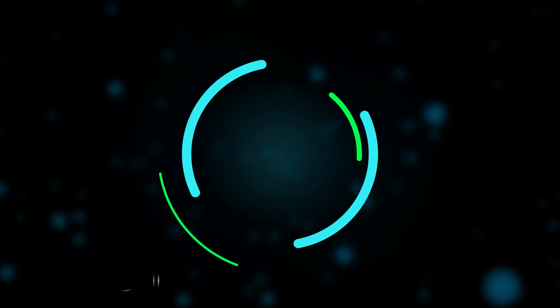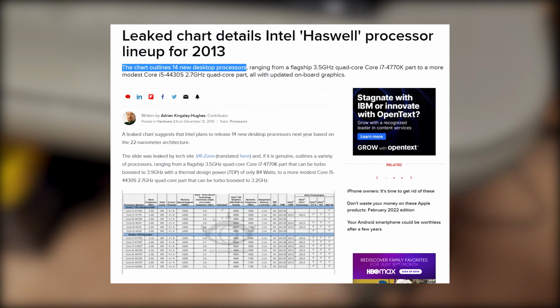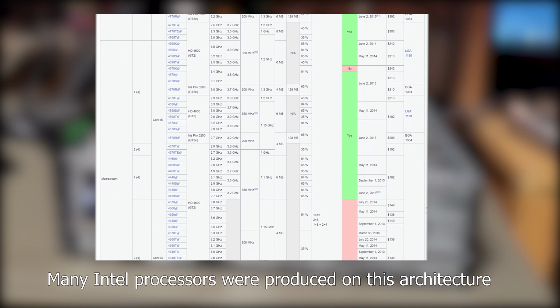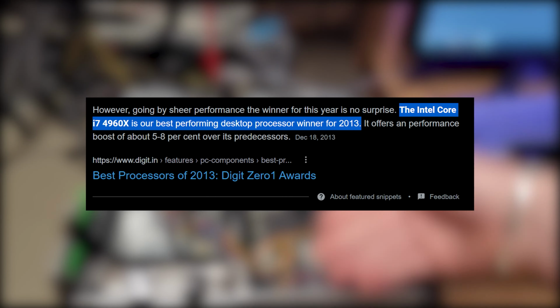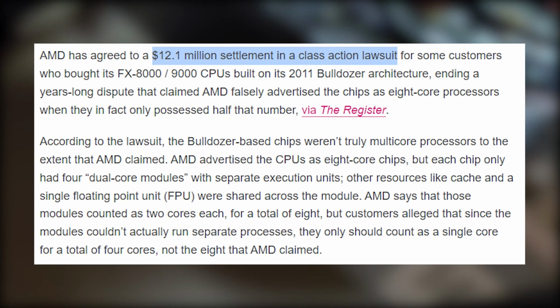June 2nd of 2013 marked the release of the first Intel Haswell processors built on the 22nm process. This includes, but isn't limited to, the i7-4770, the i5-4570, and the i3-4430. At this time, Intel held the crown for the most powerful processor with the i7-4960X, while AMD was still pumping out its controversial FX series.